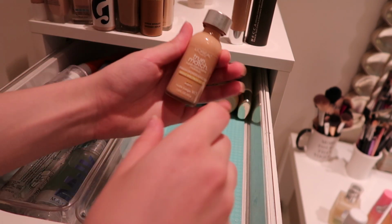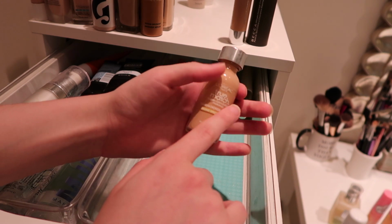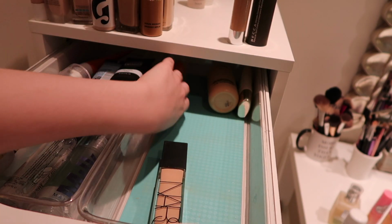So here's the L'Oreal True Match. Do enjoy this. We'll be keeping it. It's not my favorite. It's not my least favorite, but I do use it. The sad thing is I actually use all of these. Oh my gosh.